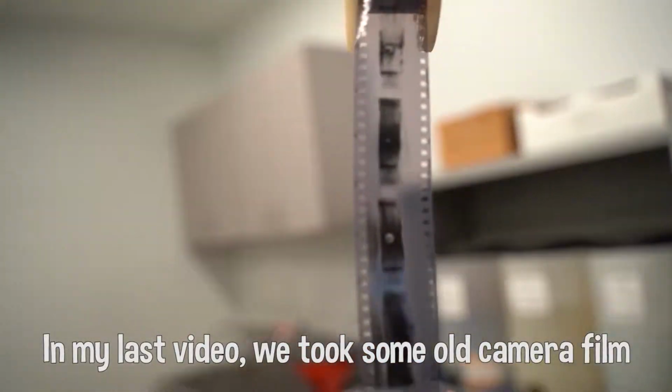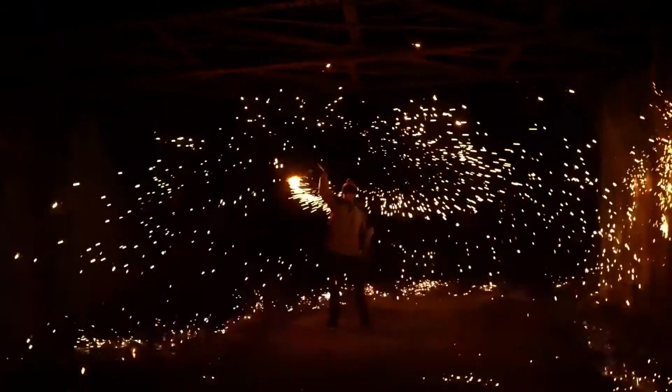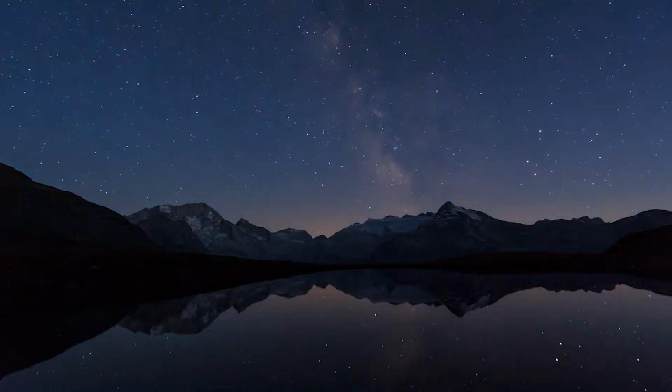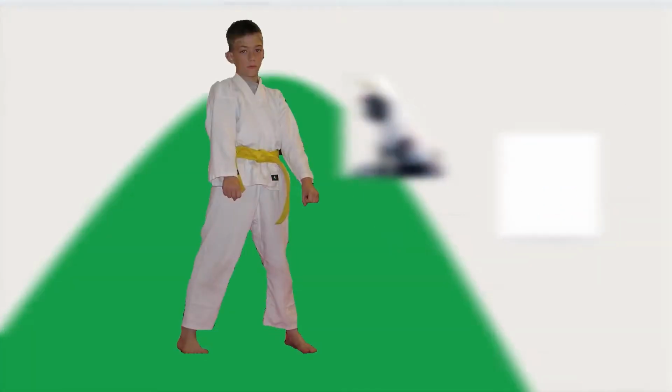In my last video, we took some old camera film and developed some photos on it. Hands down, the coolest photos were the steel wool pictures. But first, we had to wait for it to be nighttime. So we started climbing a mountain.